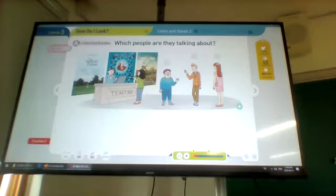One. What does your sister look like? She is tall and slim. She has long brown hair. Two. What does Mr. Smith look like? He is short. He is wearing glasses.